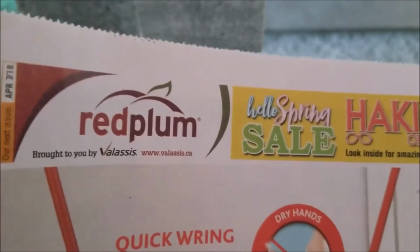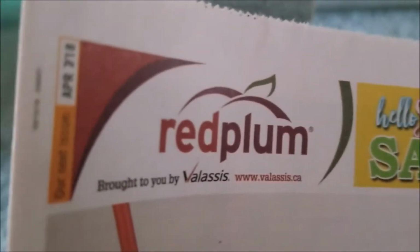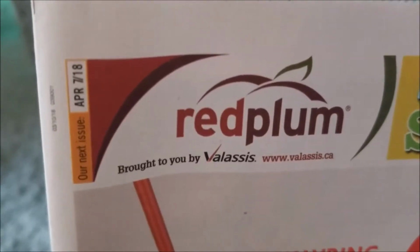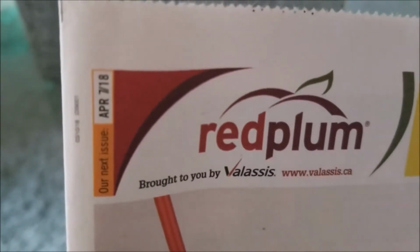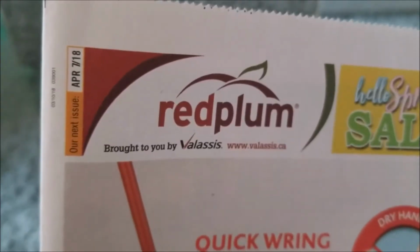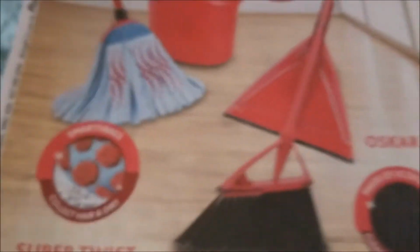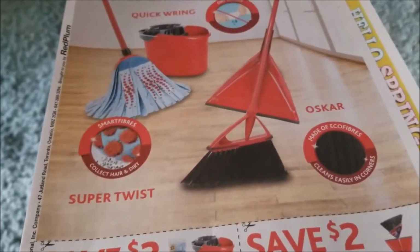They are the Red Plum, which are one of my favorites. And you can see, if you'll focus, that the next edition will be on April 7th of 2018. If you haven't received this one, watch out for that date. So let's see what are in these coupons.